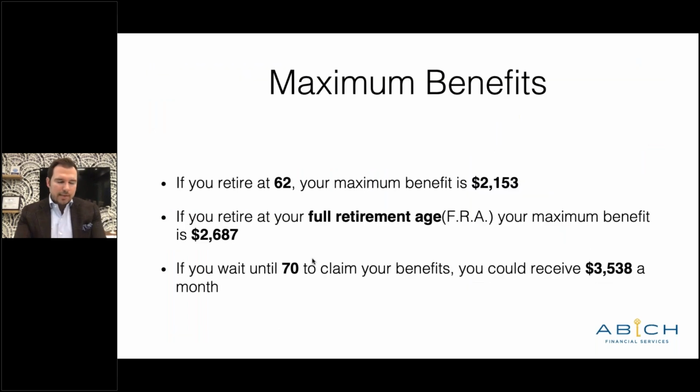These are the maximum benefits we see: at 62, $2,153 a month; about $2,700 a month at full retirement age, 65, 66, 67; and at 70, about $3,600. I've seen benefits as large as $3,700 to $3,800 at 70, but that's because of cost of living adjustments being added to those benefits. But typically around $3,500 is about the largest benefit that we're going to see.